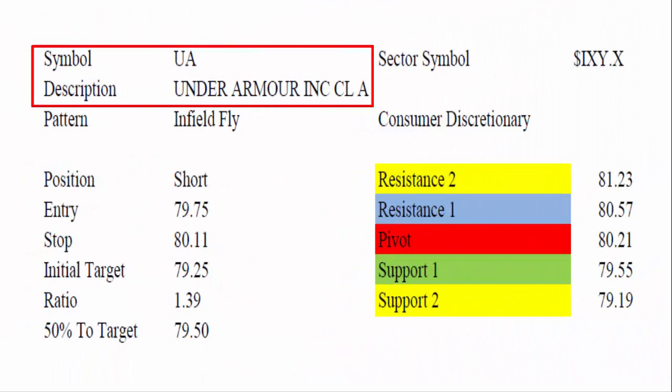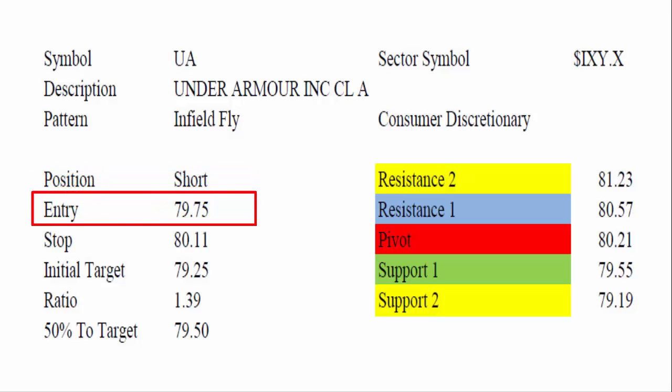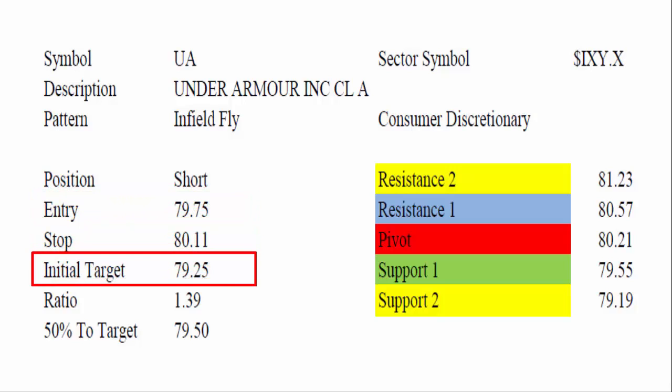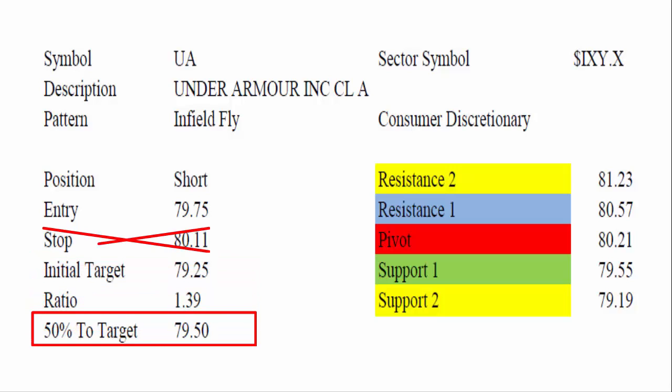Have a look at Under Armour. Infield fly, short side setup. That's basically a little doji or a shooting star or whatever you candlestick guys call them. I call them infield flies. It's a short at $79.75. I've got a stop at $80.11. The initial target, $79.25, and at $79.50 I'm going to move my stop to break even.